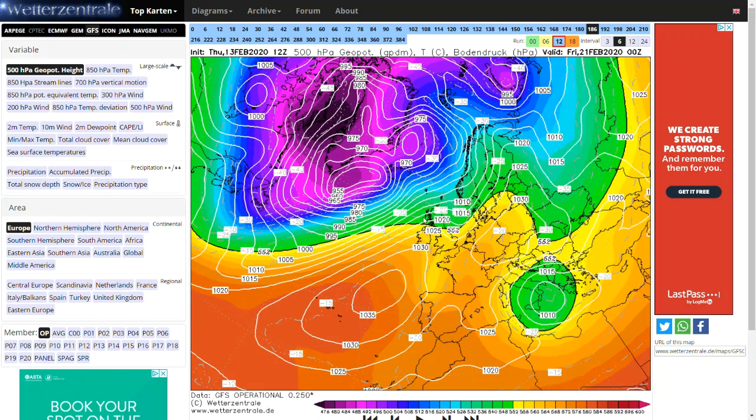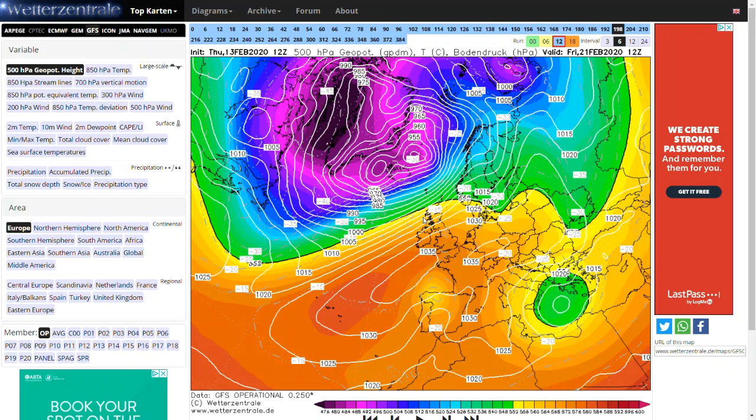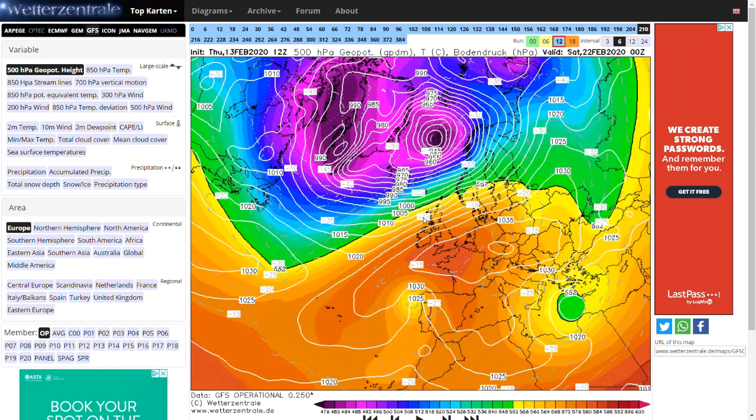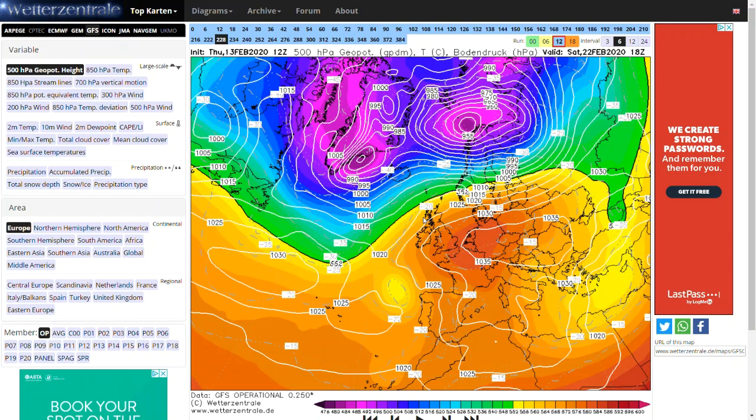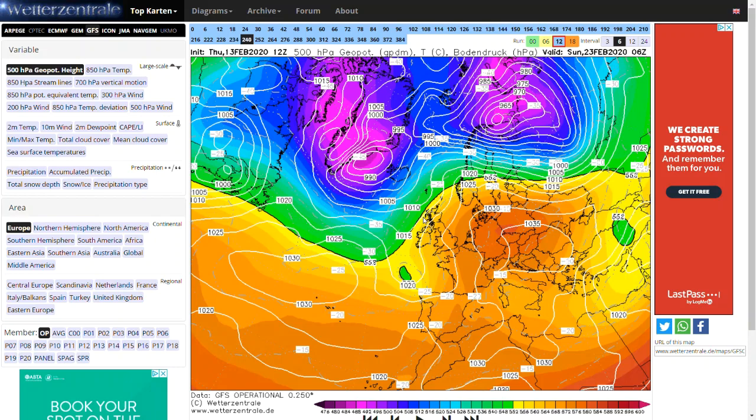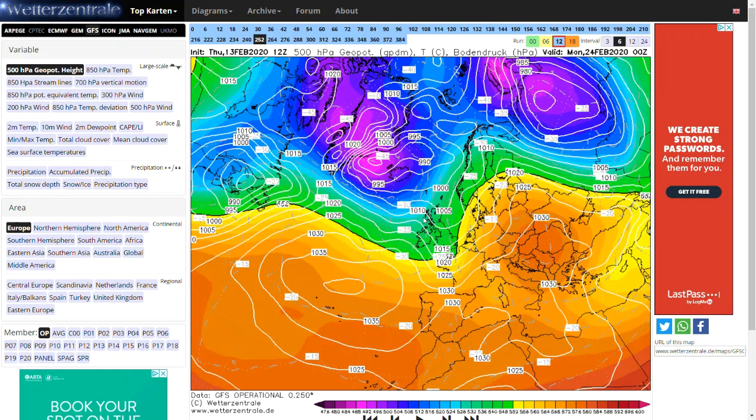This GFS operational one is going quite mild and potentially spring-like, with milder southwesterly winds and a very dry weather pattern, especially for the south. But then low pressure does look like it will move back in.